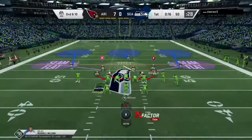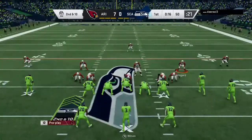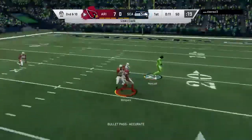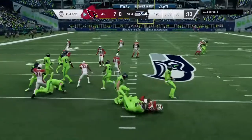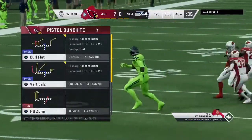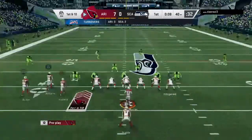So after the incompletion on 1st, now 2nd and 10. To throw again, Wilson. Into heavy traffic, and it's intercepted. Picked off at the 24. And to the 40-yard line, that's where the return stops. Ready to go with their next drive, and at the line, the Cardinal offense.